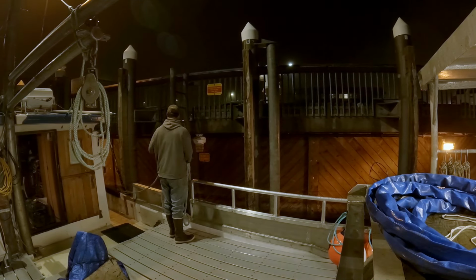Hey, what you got there? Oh, you know, just some starfish. Mom and baby. Piggyback. Just hanging out.